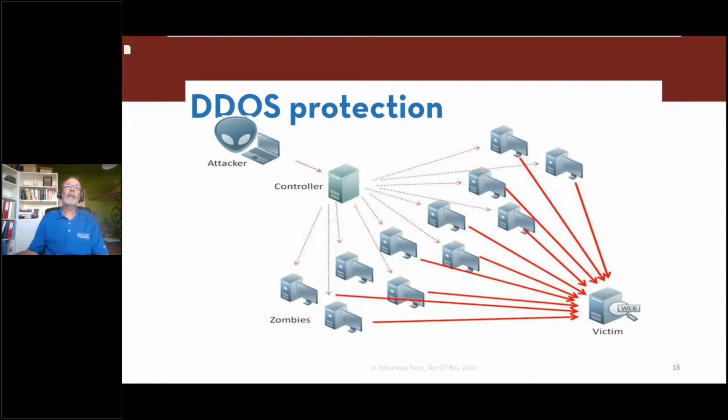So, whoops, I think I messed it up. This is distributed denial of service. Should be DOS.